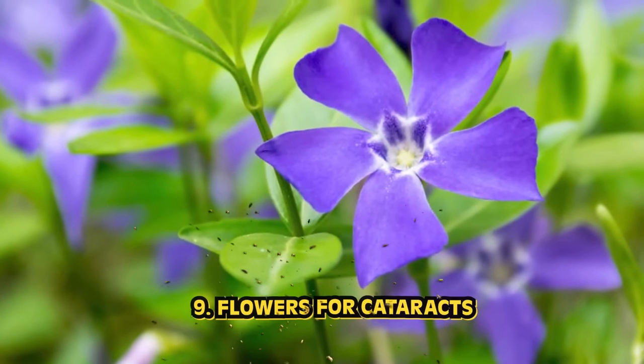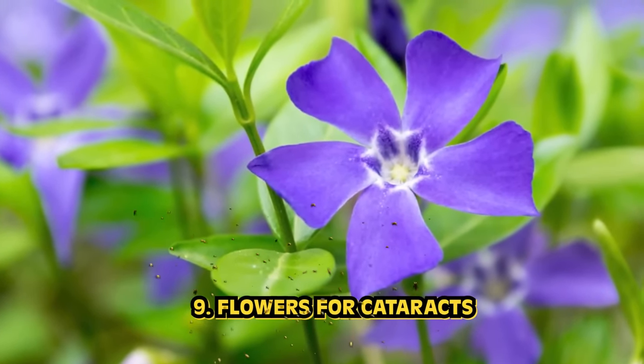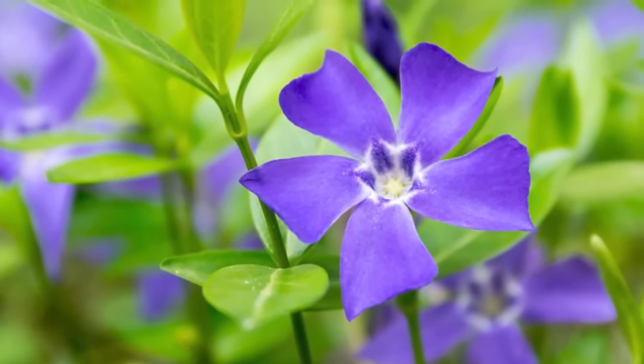Number 9, flowers for cataracts. In traditional medicine, periwinkle flowers were sometimes used as a treatment for cataracts. Cataracts, a condition characterized by the clouding of the lens in the eye, shout out to my brother Kyle, he's blind as sh**. Periwinkle flowers contain alkaloids such as vincamine and vincristine, which are known to have pharmacological effects on the circulatory system. I sound like Bill Nye.